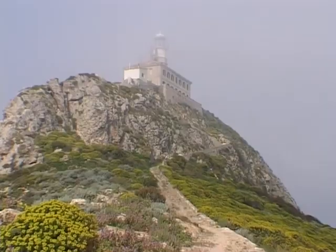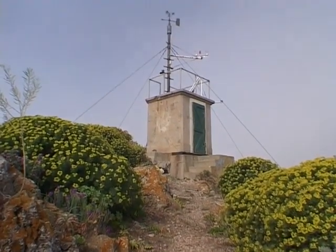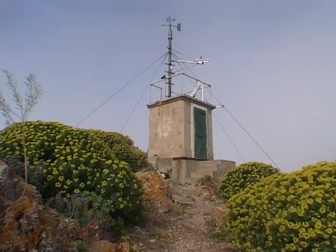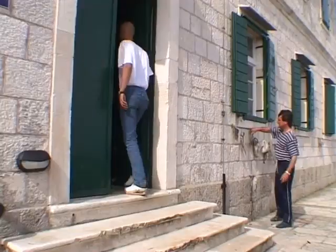The lighthouse is the focal point on the island of Palagruza. It was built by the Austrian Empire, like all the other 67 lighthouses on the Adriatic. There is also a weather station. The first 2 rows of building stone were quarried on Palagruza. The rest came from Brač.